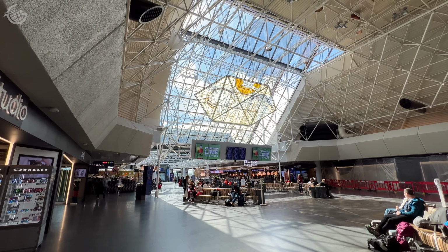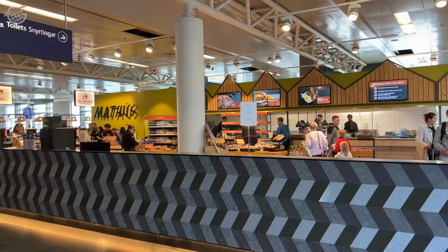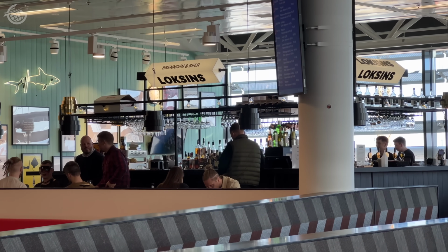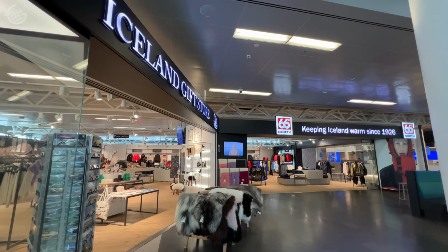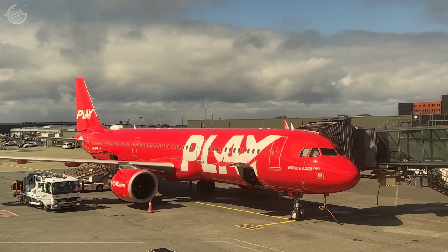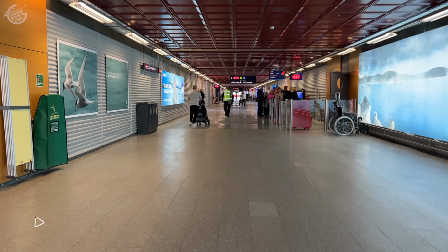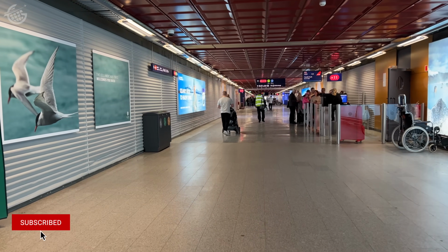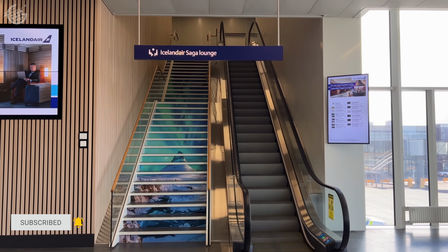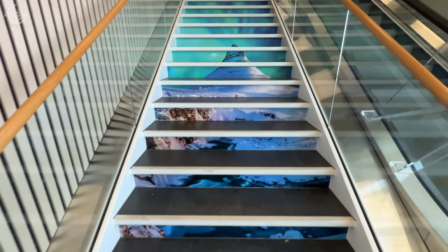The airport's atrium is a really cool space. There, you'll find plenty of dining, drinking, and shopping options. Also on the other side of security, but before passport control, you'll find the Saga Lounge here in Keflavik. It's a really incredible space.